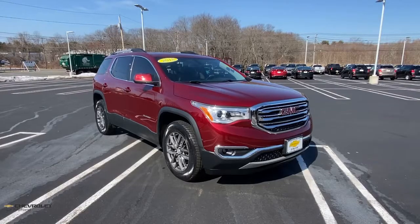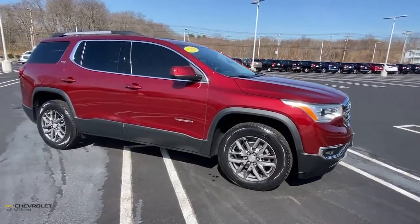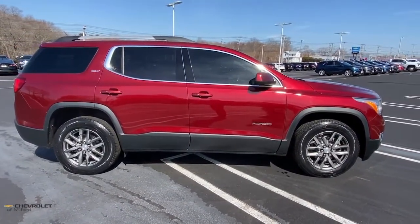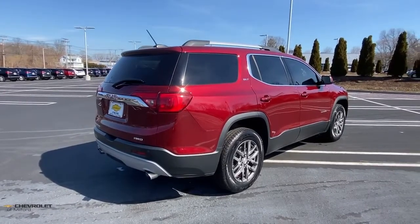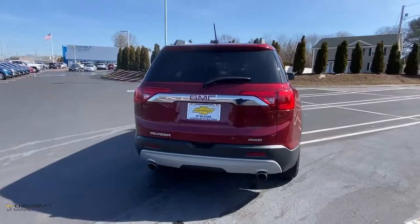Your next car could be the 2018 GMC Acadia. This vehicle is an outstanding buy with fewer than 25,000 miles on the odometer. This vehicle delivers the best of sporty styling and modern efficiency. Confidence comes standard thanks to driver-focused design, state-of-the-art safety features, and a premium feel.